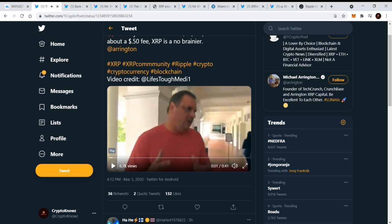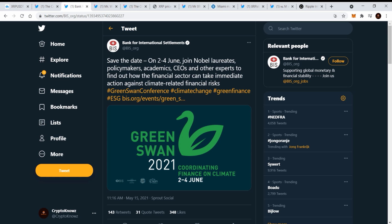That's exactly what we want to know. See, he moved $50 million and he paid 50 cents for it, and it took 2 seconds. This is something that is really needed right now by cross-border payment institutions like banks, financial institutions, and everything like that. It is literally proof that XRP has really good utility, and that's exactly what we're investing in.